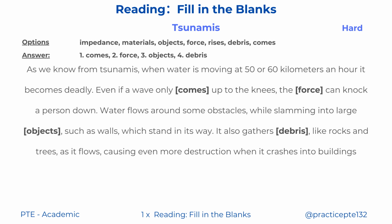The first blank should be filled with comes because it describes the water reaching a certain height during a tsunami. The second blank should be filled with force because it explains the power of the water, which can knock a person down even if the wave is only knee-high. The third blank should be filled with objects because it refers to obstacles in the water's path, such as walls. The fourth blank should be filled with debris because it describes the materials, like rocks and trees, that the water gathers as it flows, causing more destruction.